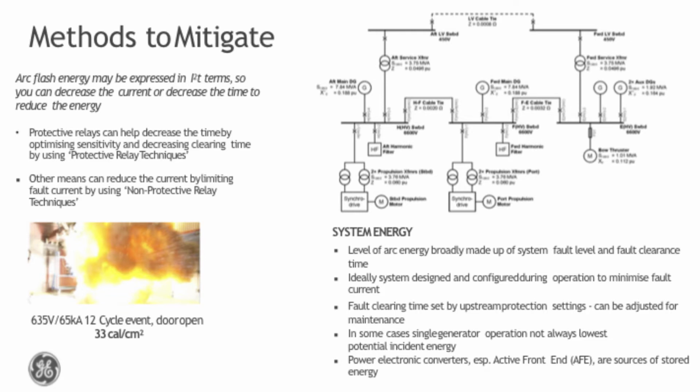So offshore, right, the power system is reasonably complex. We have the generation generally on board the vessel. We have a number of contributing loads. So the level of arc at any of those points is made up from the system fault level and the fault clearance time. So ideally we want to be able to reduce the amount of current that any piece of equipment can be seen at any given time, and we want to set the fault clearance time so as to trip in the fastest time possible. But there are some complexities here.